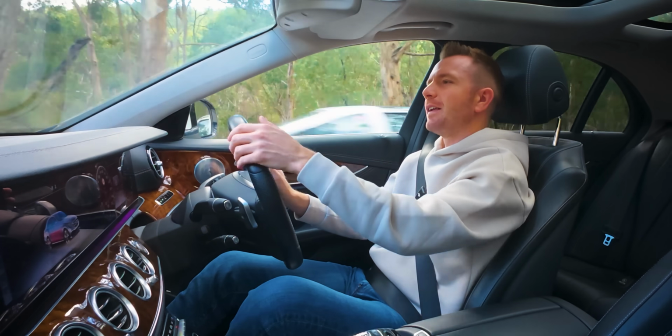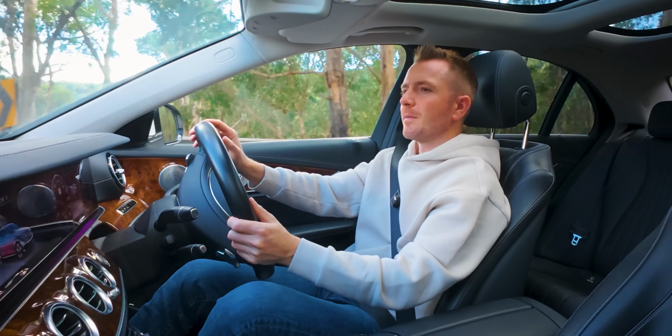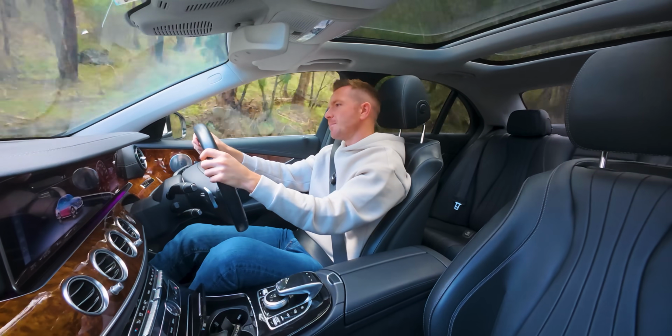You can really see and feel the evolution all the way back to the 124, or the 123, or the 114 even. The 213 E-Class has always been a really good car. The 276 engine has turned it into a great one.